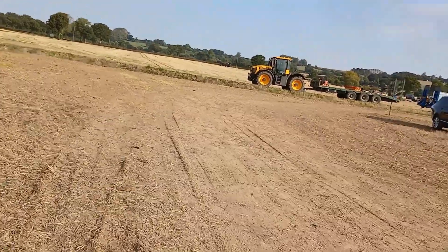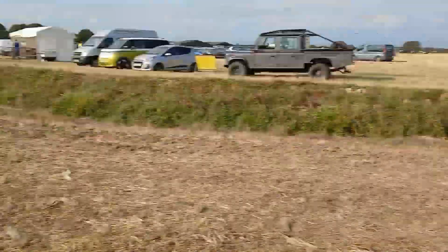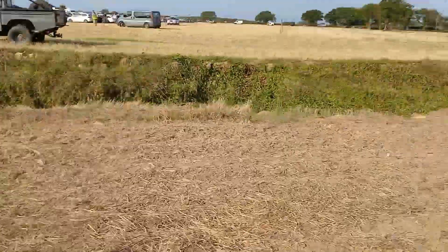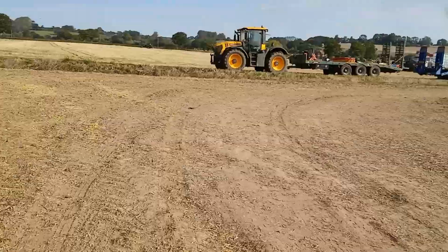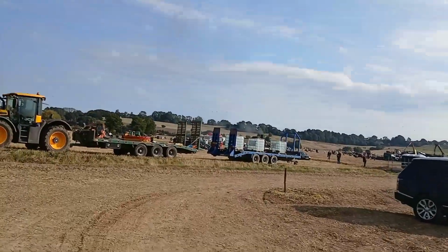Right, that time of year again, back at the Weald of Kent ploughing match. Got a 6910 with a hedge cutter by the entrance there. Just have a quick look at this 4020. Oh, a nice Stuart trailer there.